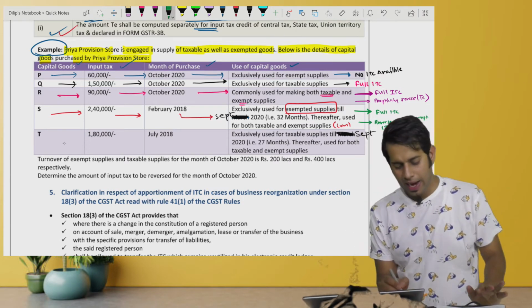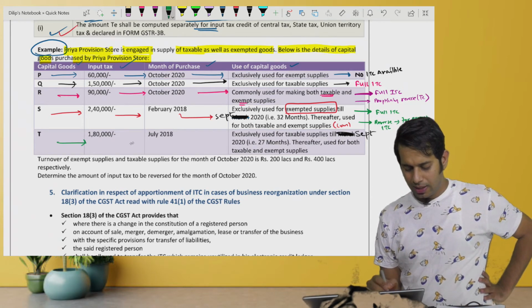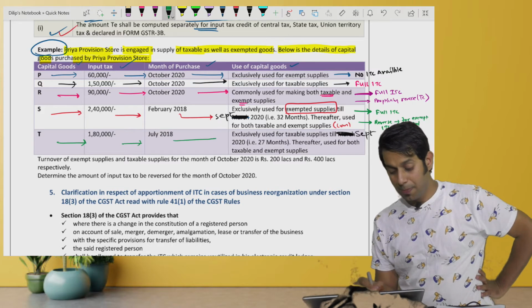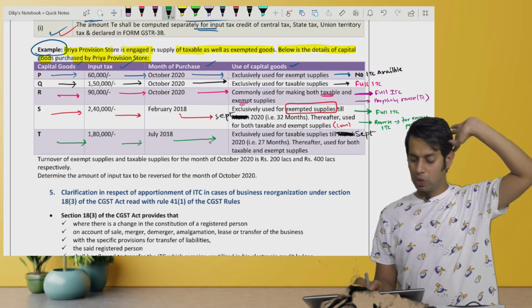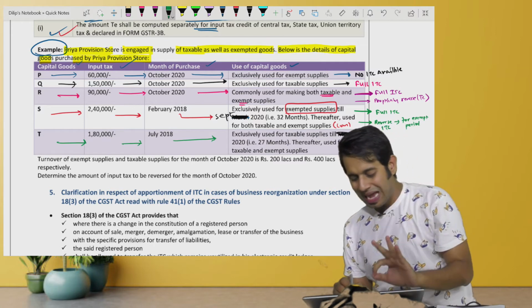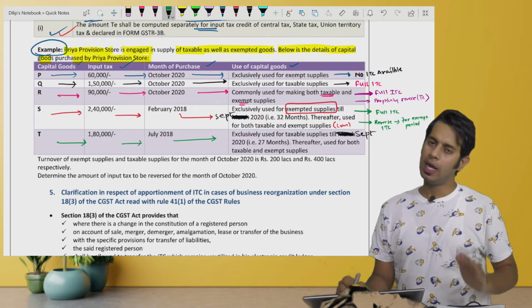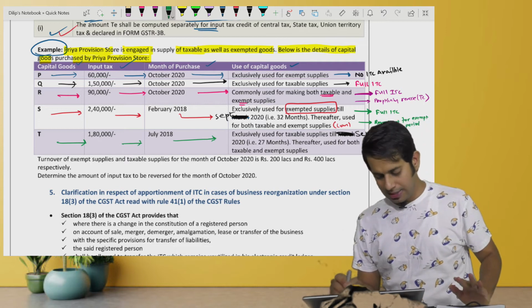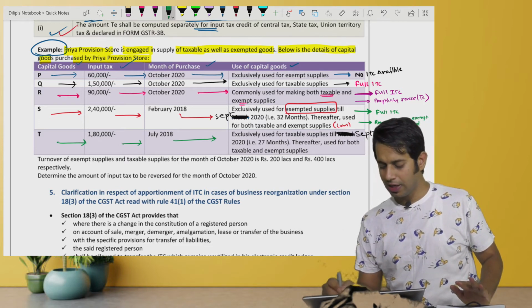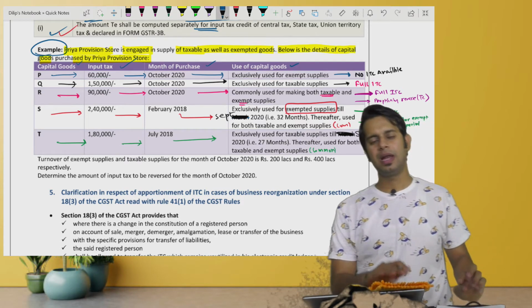Reverse the ITC. And lastly, I have a capital goods T. The ITC is 1,80,000, purchased in July 2018, and it was exclusively used for taxable supplies till September 2020. Thereafter, it is used for taxable as well as exempt supply. Meaning now it is commonly used for both taxable and exempt supply.